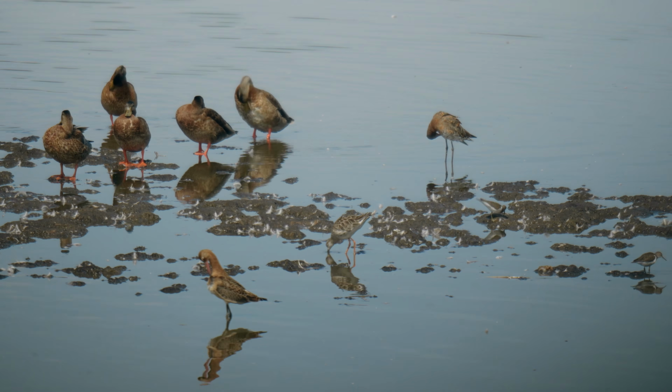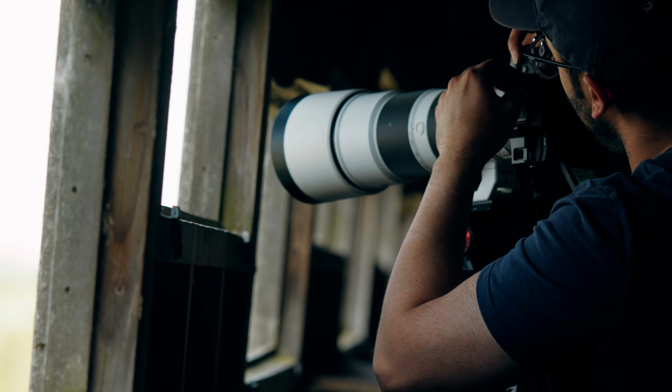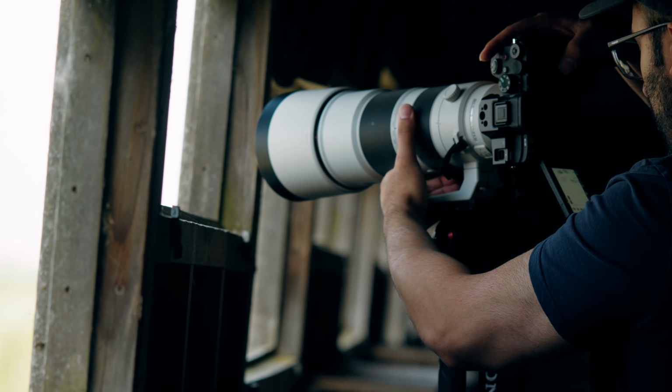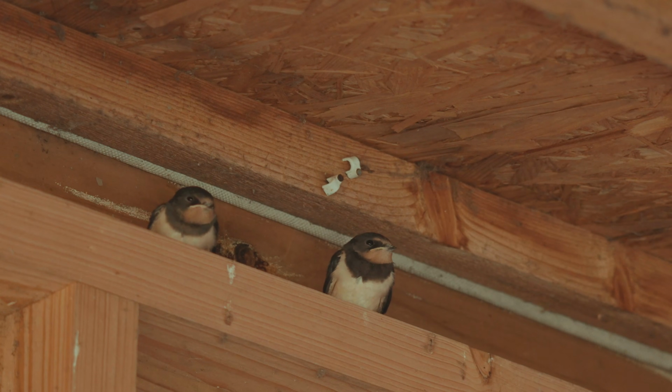Either side you've got these big open traditional hides with no windows, perfect for filming or photography. Overlooked by our new little friends, we started to work our way across, filming all of the different bird species we could see.